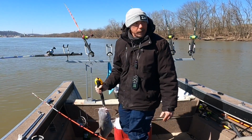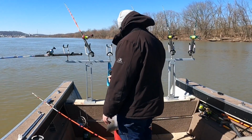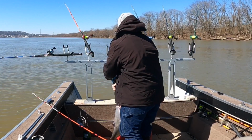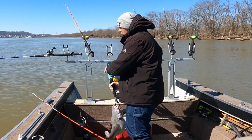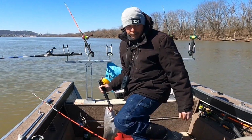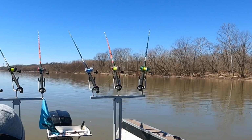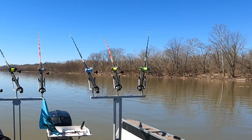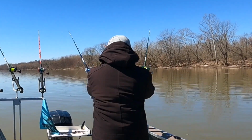I'm gonna have to recalibrate my trolling motor. My spot lock's acting all wonky, getting on my nerves, jerking my rods around on me. Let me get a quick picture of this fish. I'm gonna release him. There we go.